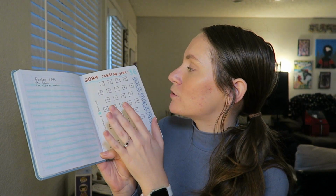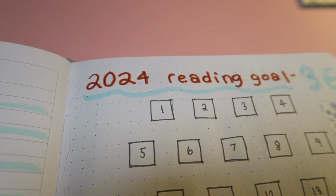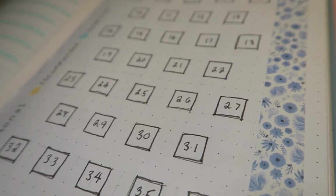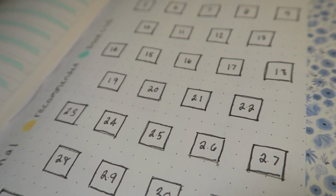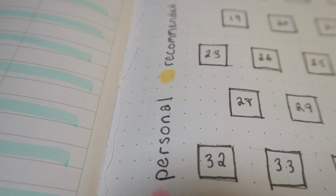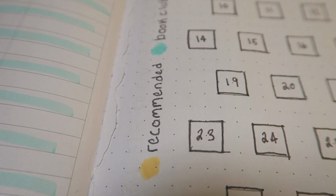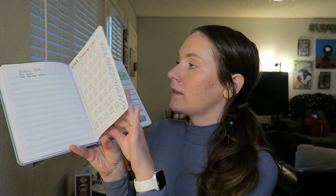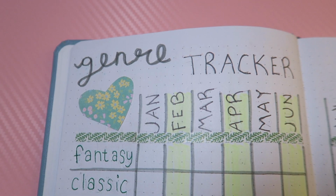Next, I have my 2024 reading goal. My reading goal for this year is 36 books, mostly because that's how many boxes I could fit. I was originally just gonna do 24 for 24, but I was able to fit 36 boxes. So now that is my new goal. They'll be color coded based on if it was a personal book I wanted to read, if it was recommended to me, or if it was part of book club. Next, I have my genre tracker.